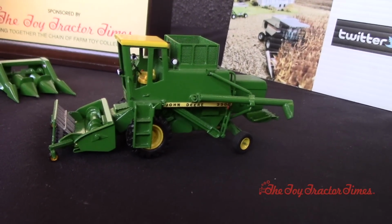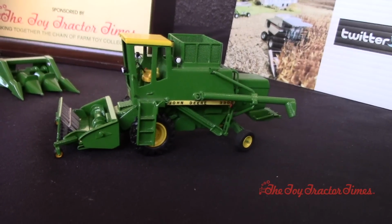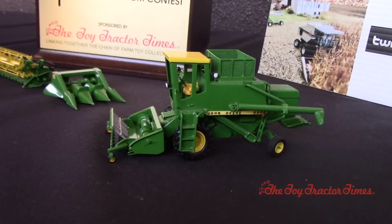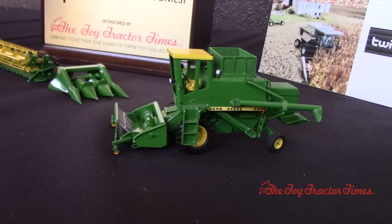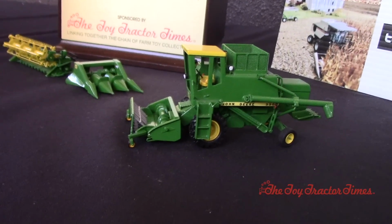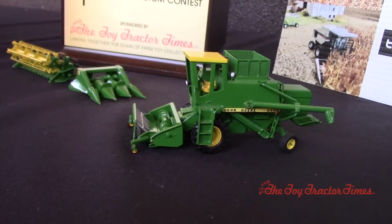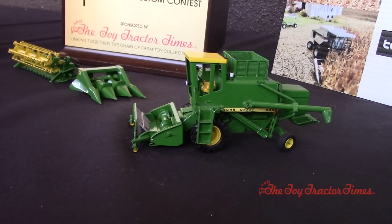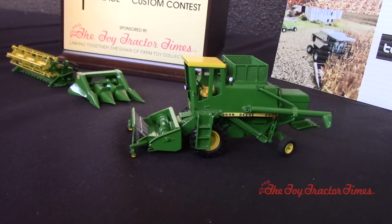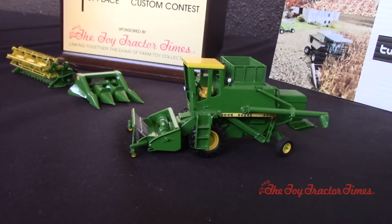Well, it's an amazing piece to see here at the show, and I really appreciate you bringing it out to share with people. And it's a great piece of farm equipment history too, because the 3300 was part of the New Generation combines, and they were offered from '69 to '78, and the 3300 got discontinued a little bit before '78 because it was smaller, definitely a smaller machine, but definitely offered a lot of options.